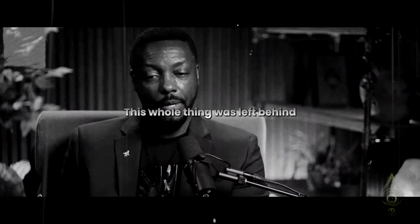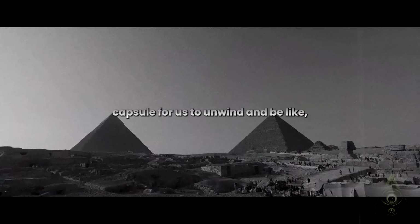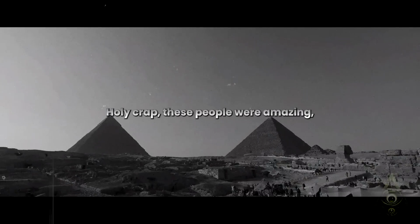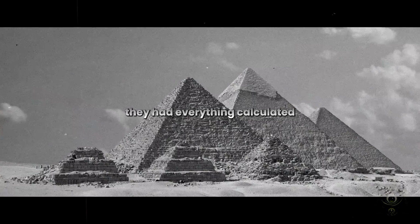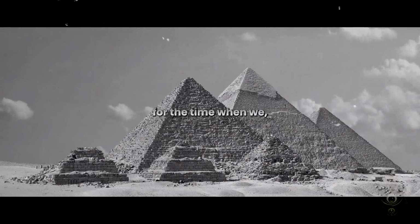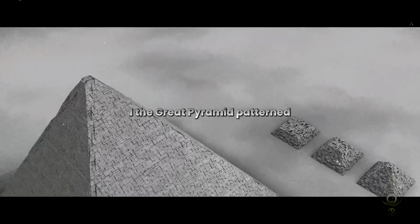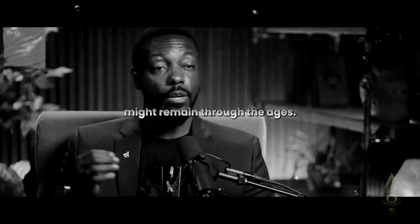This whole thing was left behind as a gigantic time capsule for us to unwind and be like, holy crap, these people were amazing. You know, I mean, they had everything calculated and built into this for the time when you and I come to figure it out. And Thoth in the Emerald Tablet says, "Builded I the Great Pyramid, patterned after Earth's force, so that it too might remain through the ages."